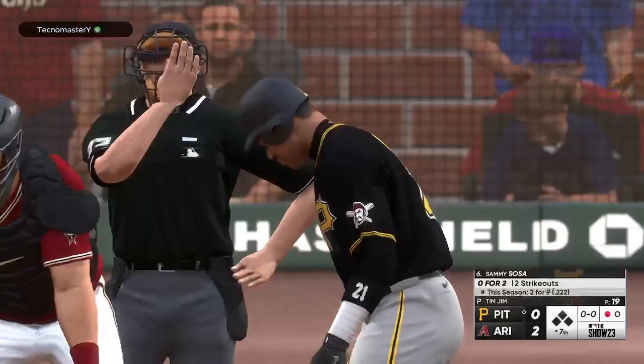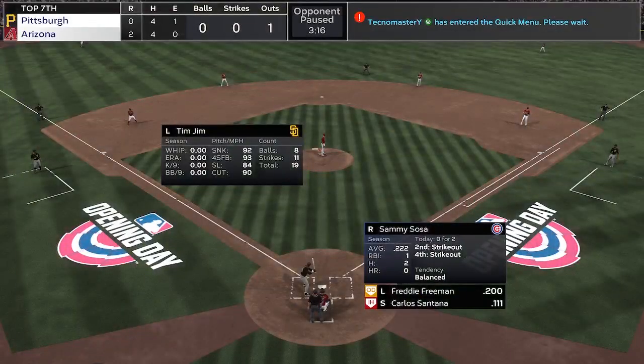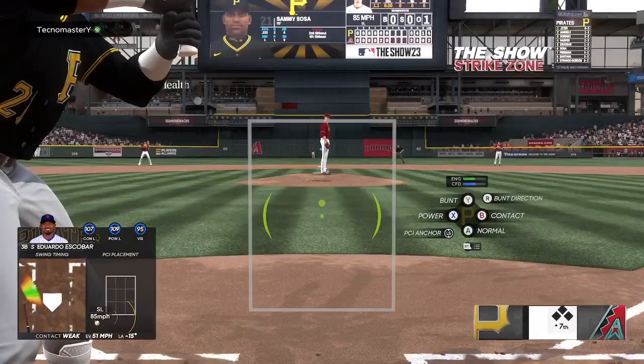And the leadoff hitter goes down in the 7th. Slider inside right there. Batter fighting to get there, just rolled over it, got the ground ball.